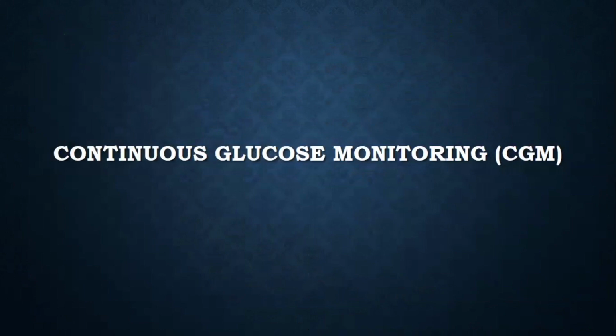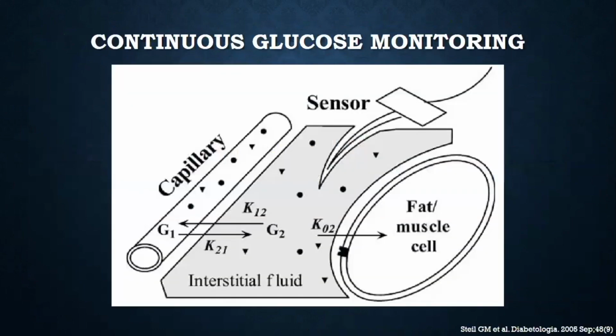Now we'd like to move on to continuous glucose monitoring. This is another technology that's often used with insulin pump therapy and on its own that helps patients manage their diabetes. Continuous glucose monitoring is also done subcutaneously, via a little sensor that's inserted, again, into the subcutaneous tissue, but measures the glucose in the interstitial fluid. This is compared to the capillary glucose that we get from point-of-care blood glucose monitoring.